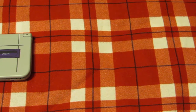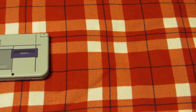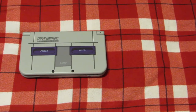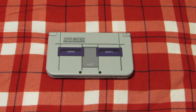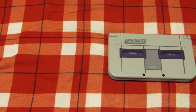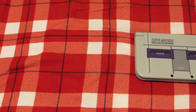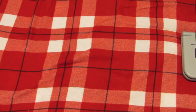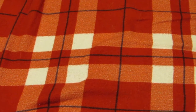Here we are specifically looking at a limited edition Super Nintendo Entertainment System one, where they've mimicked the exterior shell to resemble the old SNES gaming system. And Nintendo does this a lot with their DS systems, limited editions for various reasons, as you may have noticed in a lot of these.